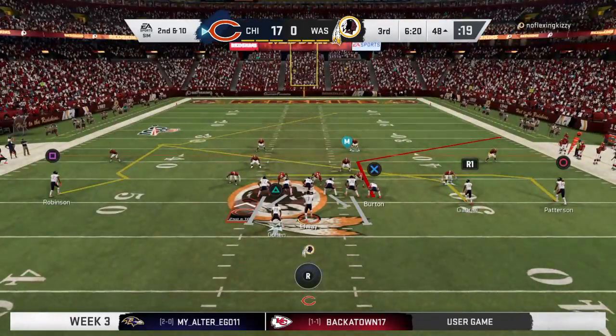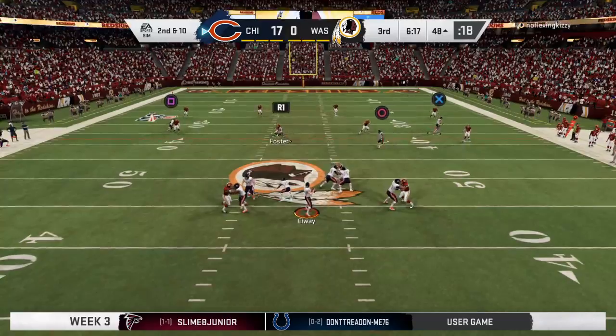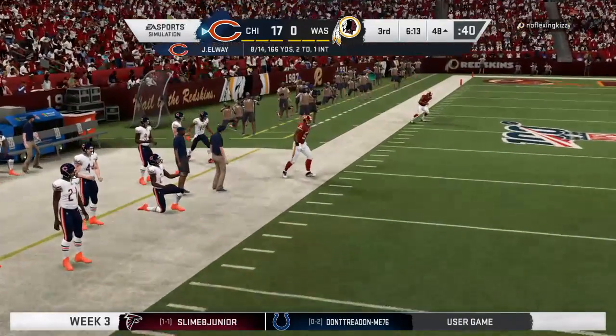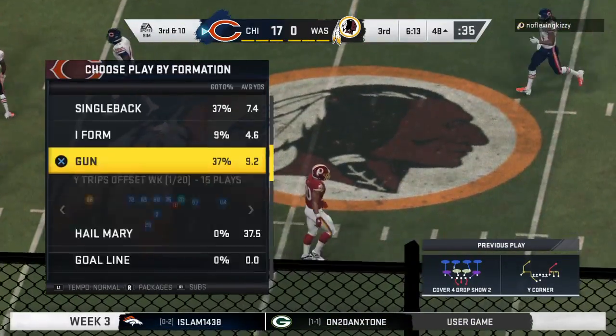Again on 2nd and 10, it's Elway. Dancing to his left. And seeing nowhere to throw, he chucks this one away from harm. Incomplete. Now it's 3rd down.